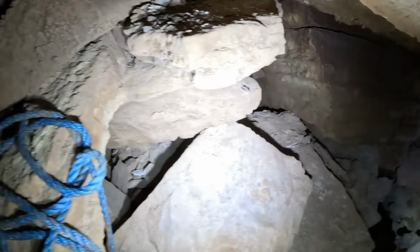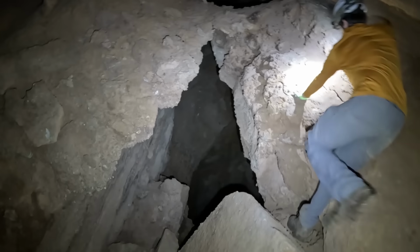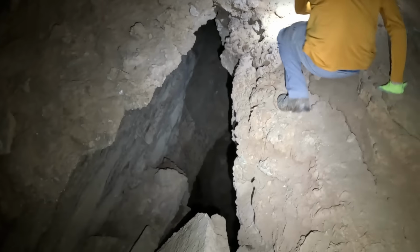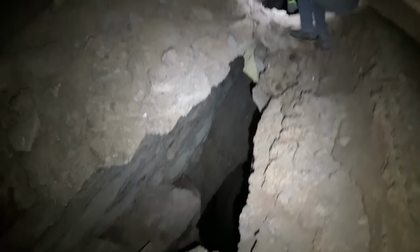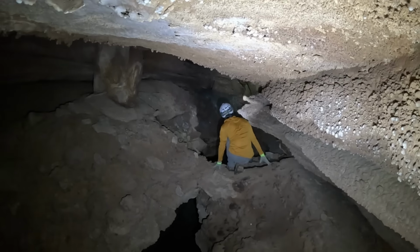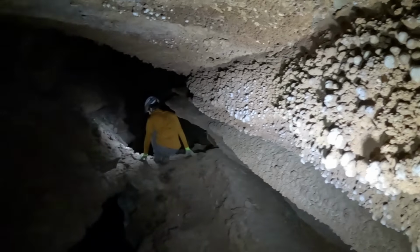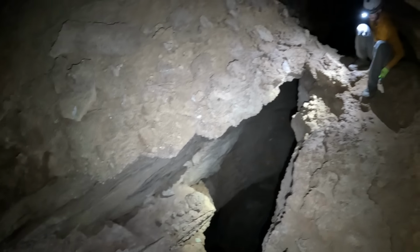Dude, it starts dropping down over there. Okay. Dude, that is insane. Holy. That's like 60 feet deep. That's sketchy, dude. Yeah, we're gonna have to string up a rope.